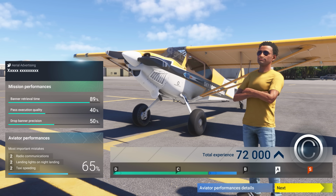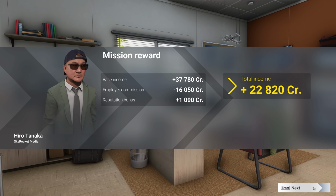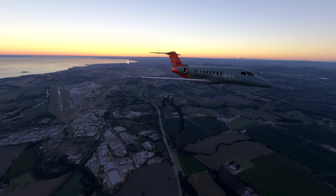Completing missions earns you XP and credits, which you'll need if you want to purchase your own plane and start your own business.